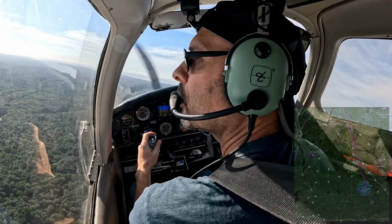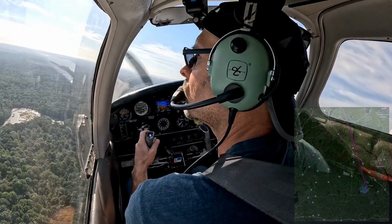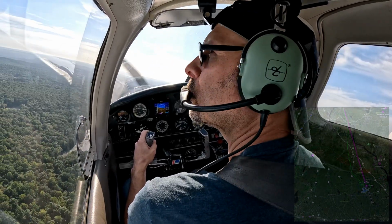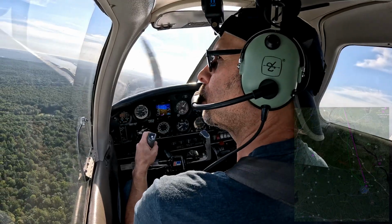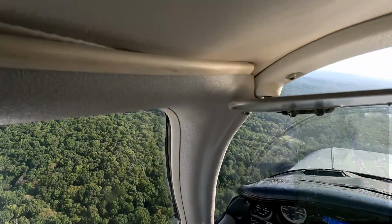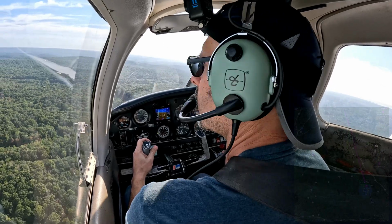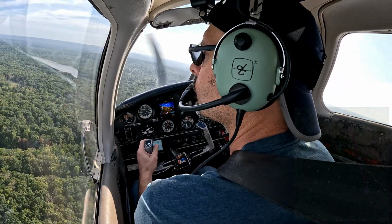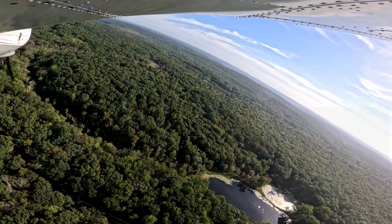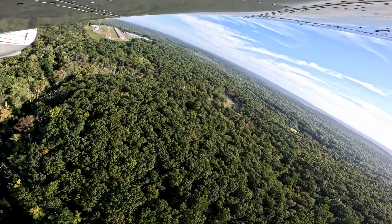Sure I'm at 70. Chester Traffic, Warrior 33 Quebec turning left base for runway 35, Chester. Ready for full flaps here. Full flaps is in. Power's going back. Chester Traffic, Warrior 33 Quebec is turning final for runway 35, Chester. Power's going all the way back.